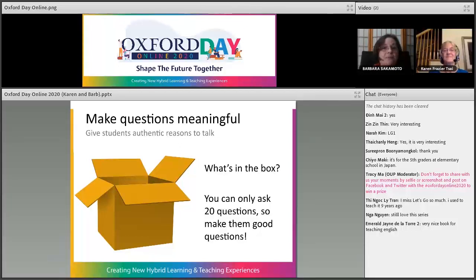So it can be as simple as incorporating guessing games in class, having them guess what's in a bag or in an envelope or in a box. You know, like this box. I have a box. See my box? Little teeny box. Can you guess what's in my box? I'll give you 20 questions. Only 20. So if you type them into the chat, Karen will ask me some of them. She'll be paying attention to the chat.